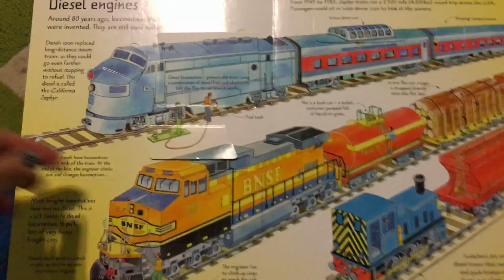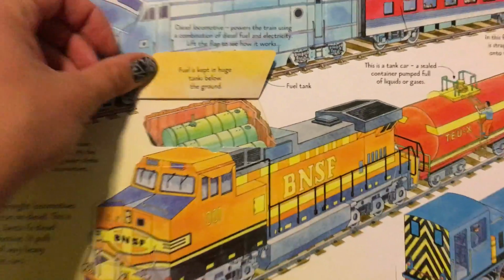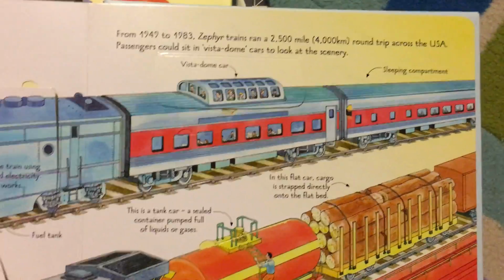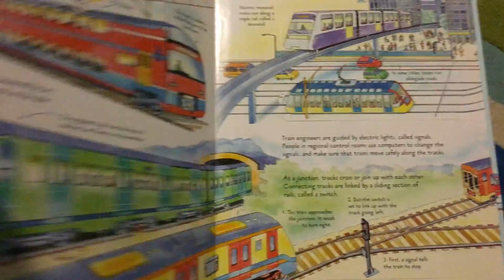There are some 3-year-olds that are still going to love this book because they're obsessed with trains. But you probably aren't going to be reading this much information to them. You'd probably have to kind of shorten it up for them. So really, I just want you to kind of see how much information is in these books so that you can gauge what is appropriate for your child, because everybody's different.